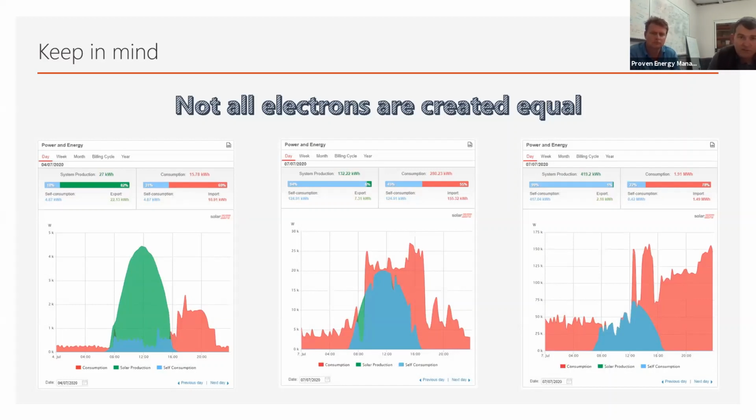The middle system has only a very small amount of export early in the morning before that load is being switched on. And that load is almost met by the peak of that solar curve. So that is a very efficient use of the energy that's being generated.